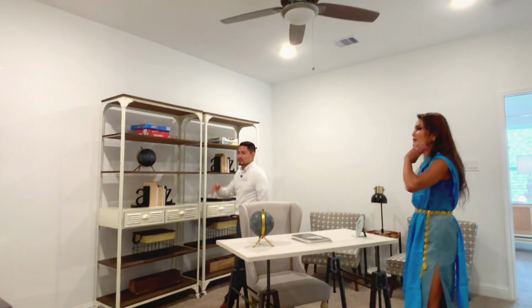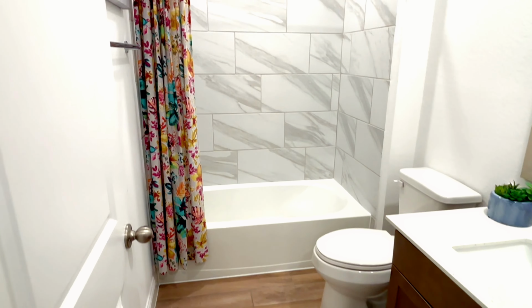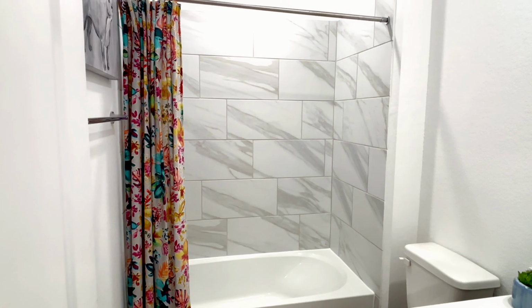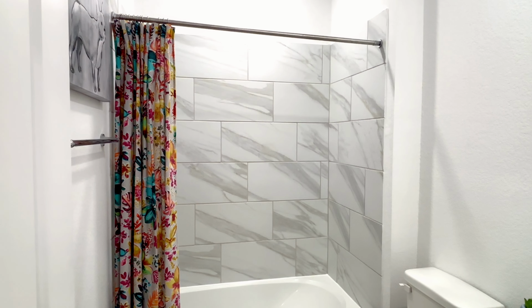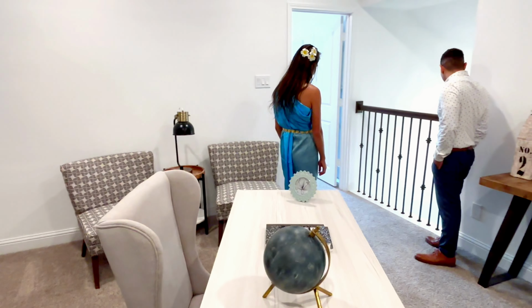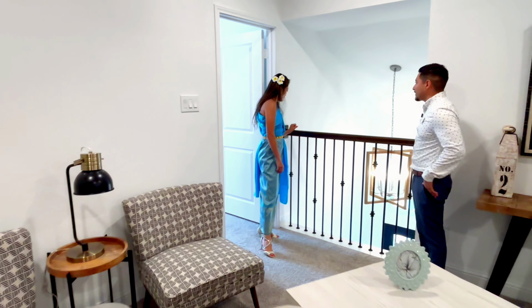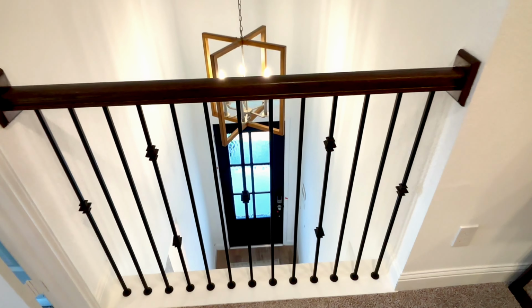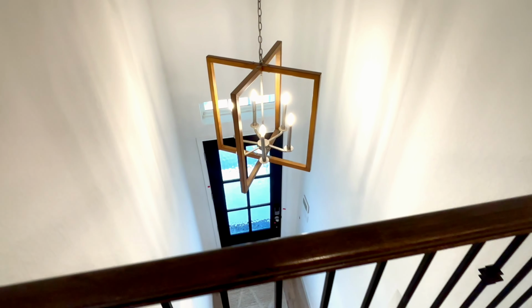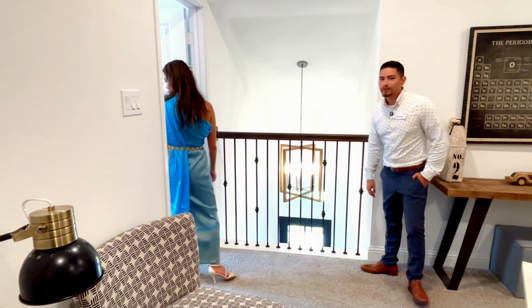And then this on the right, on my left here, you're gonna have a full bath. From the downstairs floor, which is a very nice touch because it makes the entrance very grand. And then you have your other bedroom over here to the left.